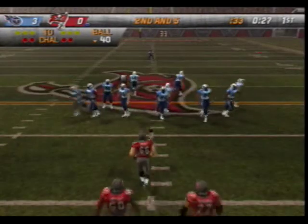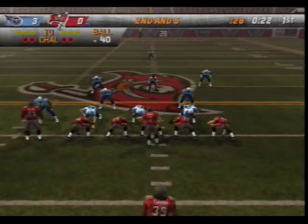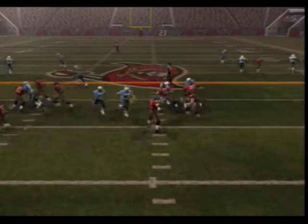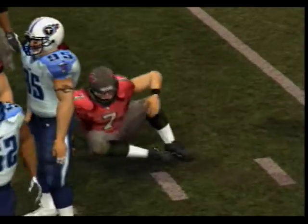Ball on their own 40. Ball on the 40-yard line. Jackson, the lone setback. Pressure coming. Throws this one away. He couldn't find a receiver, so he threw it where no one could get it.